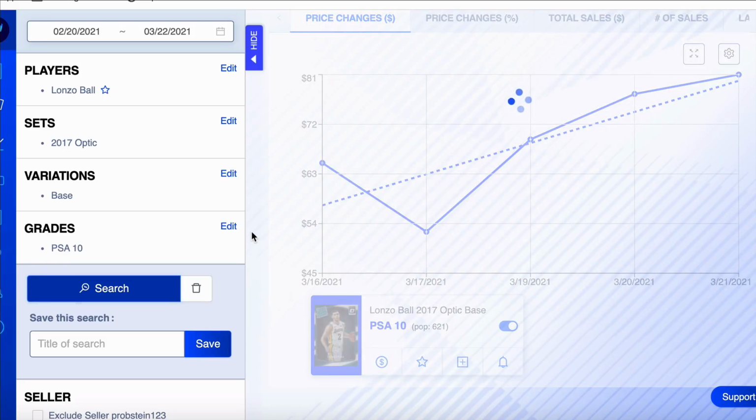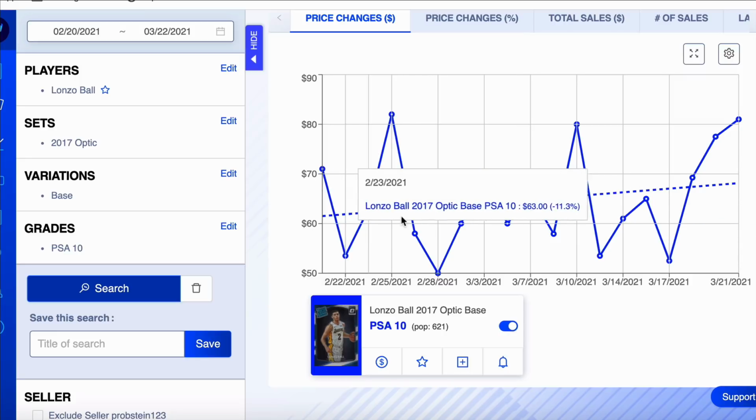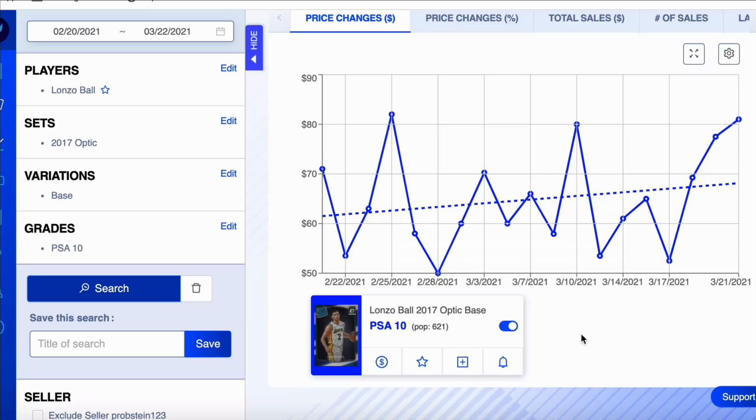What's old Lonzo, the older Ball, been doing? The older Ball. Here we go. Up and down, up and down, up and down. It's up. Nah. Man, I'm selling that. Yeah, I'm probably selling it because I don't think the Pelicans are going to make the playoffs. I mean, they might make the play-ins. I'd probably sell that one. I'm not even going to go to eBay on it.